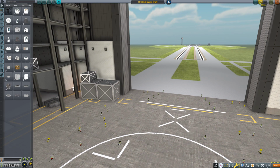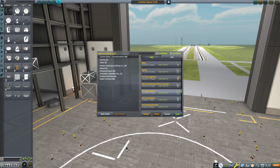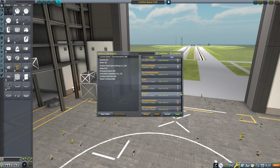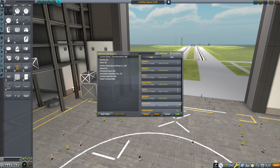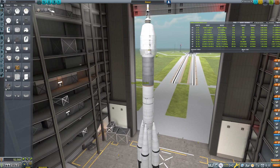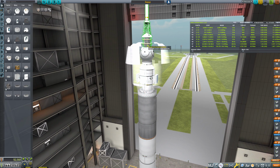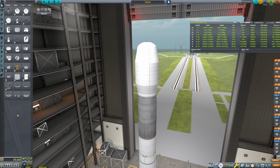Let's see if we already have a Progress craft or if we need to modify one off of our existing Soyuz. It's going to be very, very similar, I think, ultimately, because of the way that we need to put this together, but we're going to have this be uncrewed. So our Progress vehicle would be, if we had one, somewhere down here. We don't appear to have one, so I'm going to have this be a Soyuz-based vehicle. We do not require a launch escape tower on it, so I'm going to get rid of everything up here.